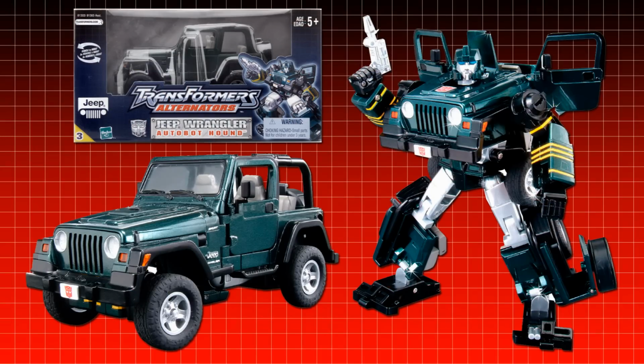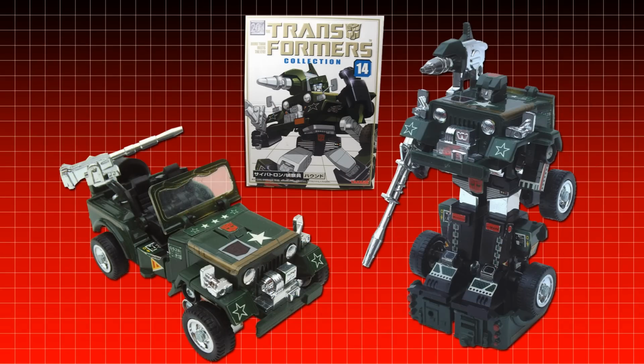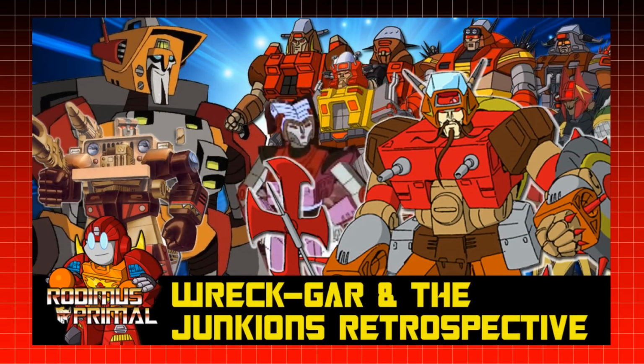Despite these relatively minor roles in Transformers media, Hound would return to toy store shelves in 2004, transforming into a fully licensed Jeep Wrangler as part of the highly detailed Transformers Alternators line. While this figure was redecoed into both Swindle and Rollbar, Hound's G1 figure was reissued in Japan that same year. This led to the figure being recolored into the eHobby exclusive Junkion mercenary named Detritus. The details for that I've covered previously.